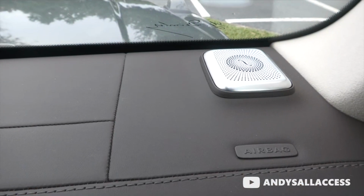I have the upgraded Burmester surround sound system, which sounds amazing.